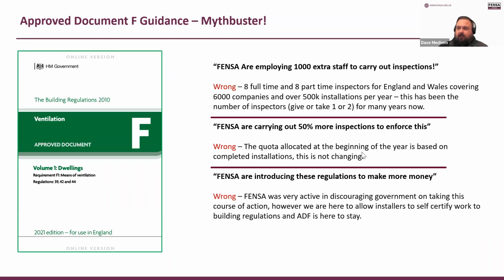And the last one: Fencer are introducing these regulations to make more money. Again, we're really not. We were very active in trying to discourage government from taking this course of action. However, we're here to allow installers to self-certify work, to make life easier, and it's a building regulation. And from all of our discussions with government, this is what they want. They want background ventilation to be installed into windows or into properties. So yeah, this is where we are, but we didn't want this, and we've got to deal with the fallout from it.